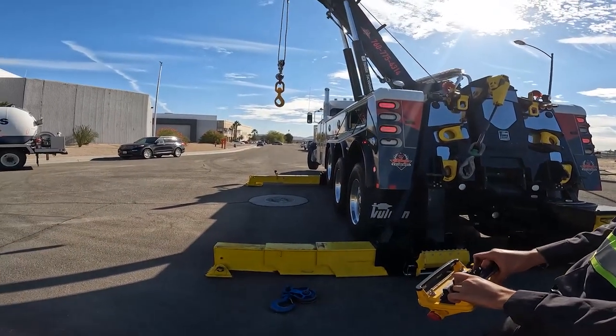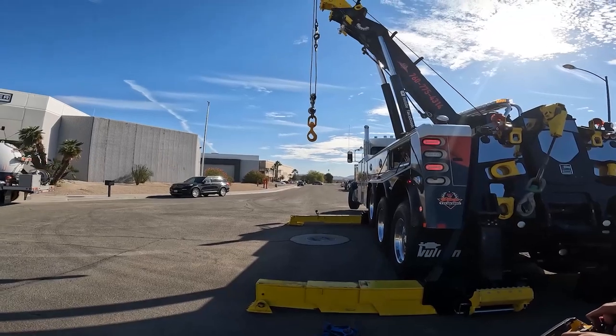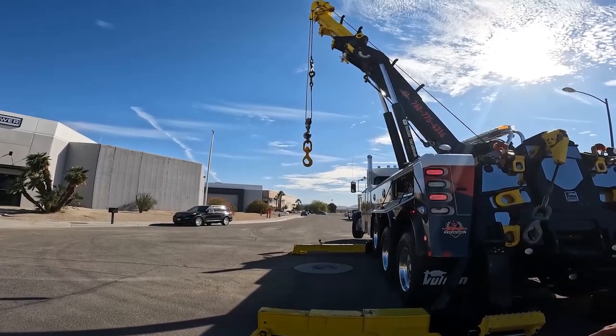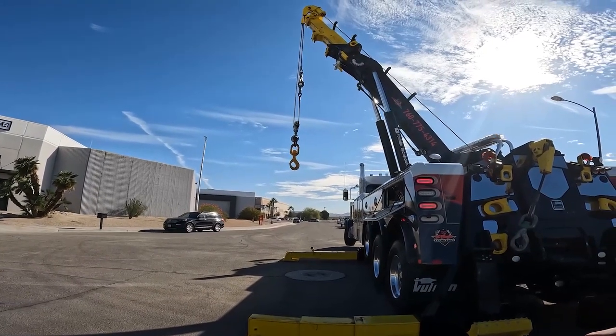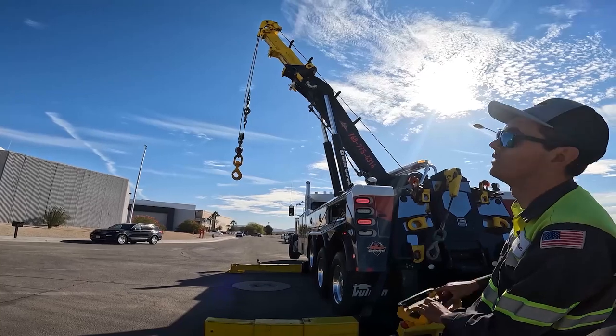And I'm also going to cable down with it, so it doesn't run up into the sheave and two-block it. Which, contrary to a crane, this truck, or any rotator for that matter, does not have a two-block system. So you really have to watch that very carefully, especially in this configuration.